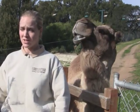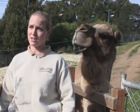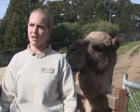So when you come up to the front of the exhibit, you might have to look hard to see where they happen to be that day at that time, because they definitely are exploring all of the new space they have available to them.